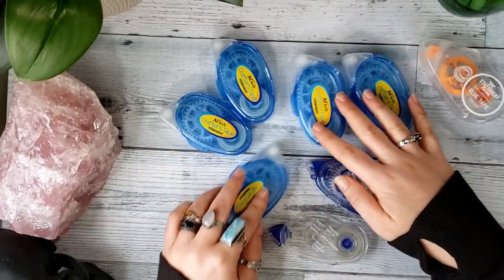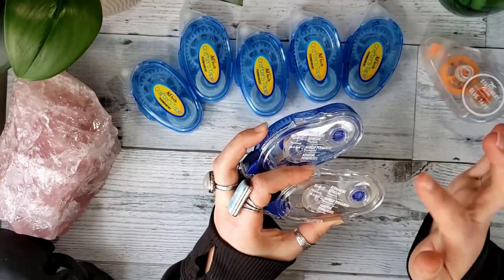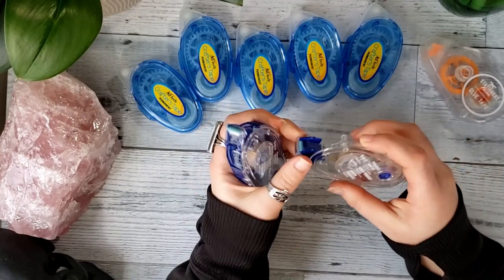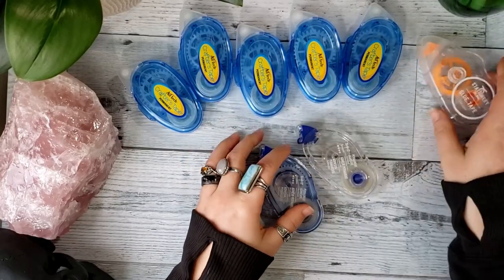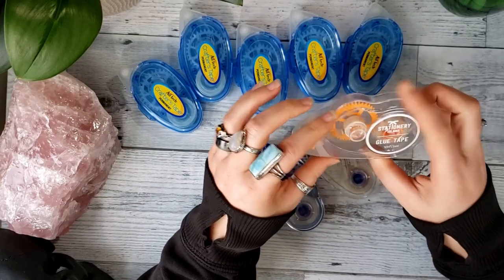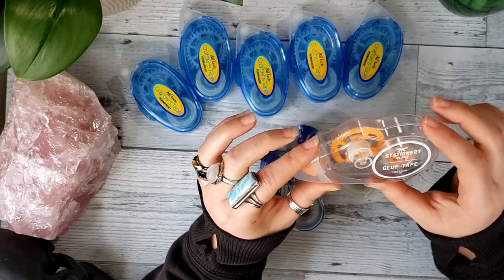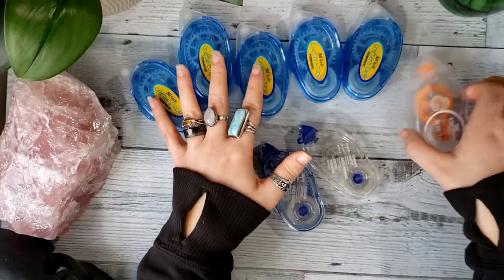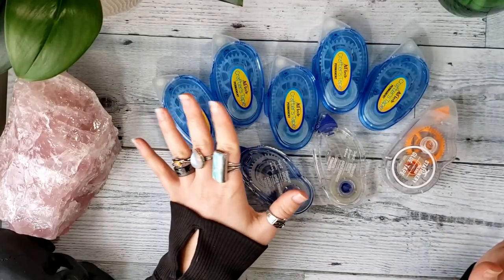But I went through 5 of the AdTech Crafters Tape, and 2 of the Tombow permanent adhesive ones. These aren't my favorite. They do work well, but I think for the amount you get for the money, it's not really my favorite option. And then these were a brand that I tried the year before, and I had one left. You don't get a lot on the roll, and there are no refills, so I wouldn't recommend those. But that's kind of my most used supply, adhesive.